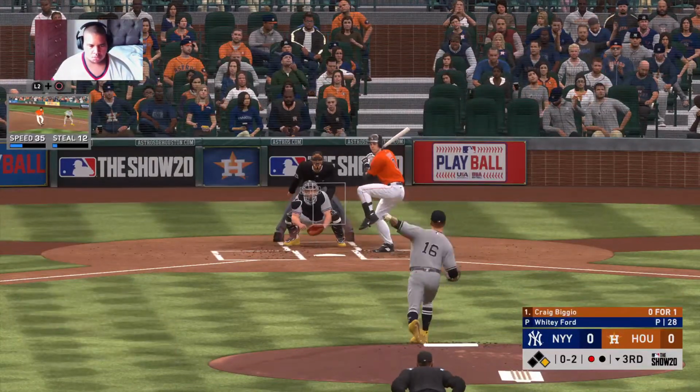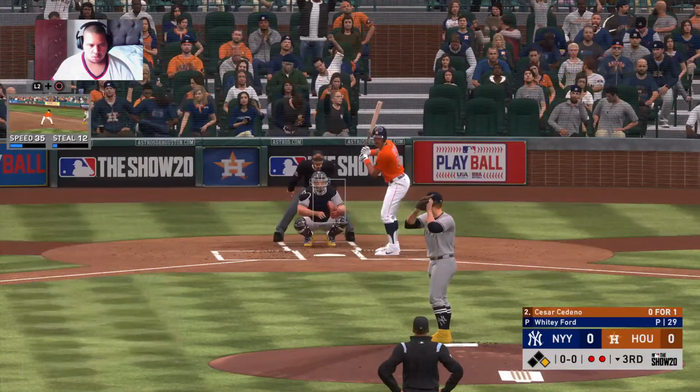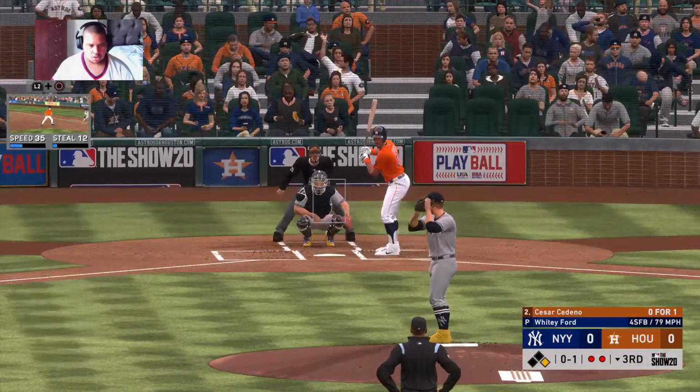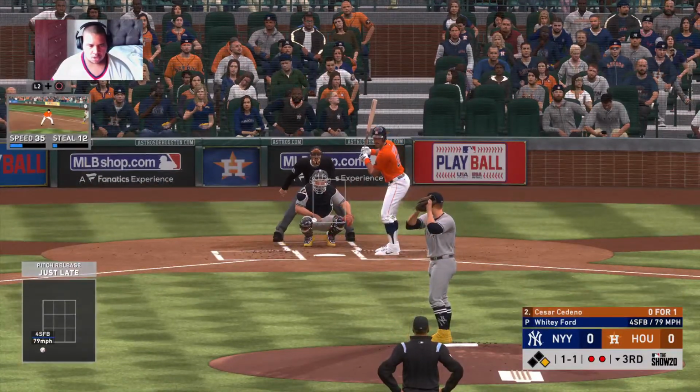Behind 0-2 now. Oh, and this is swung on and missed. 4 strikeouts already, and that's out number 2. Into the box now, Cesar Cedeno, as he looks at a fastball that's in there for strike 1. Off the plate, 1 ball, 1 strike.